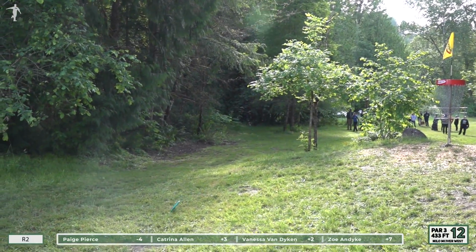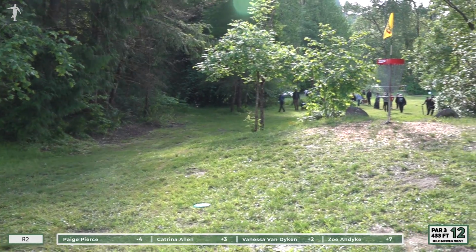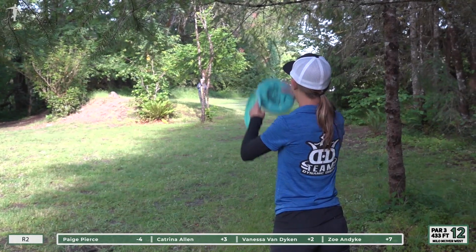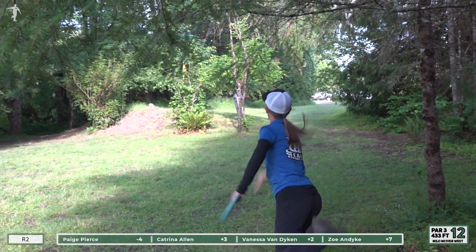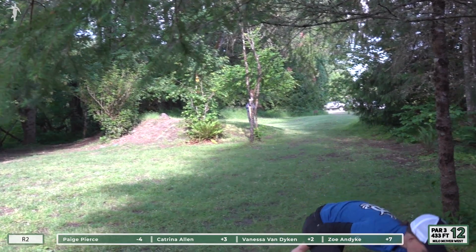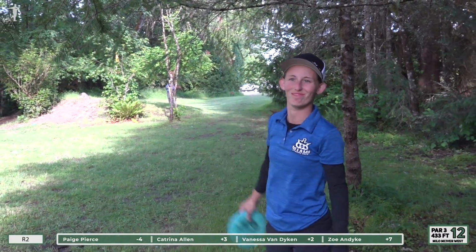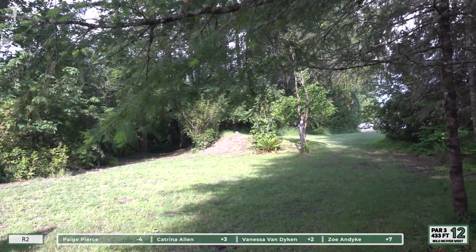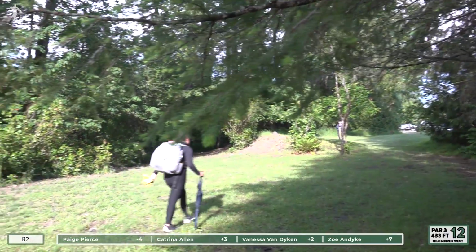Really good idea there, Vanessa, taking it wide and getting on the back side of the basket. I felt like that was a great play. Yeah, and like you touched on those rocks on the mound, I didn't want to contend with. Sometimes you hit the rocks and you get a roll, so just laying it up to the bottom of the mound and going for that 20-footer.